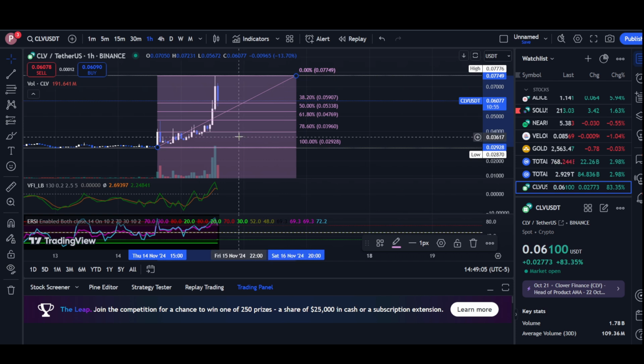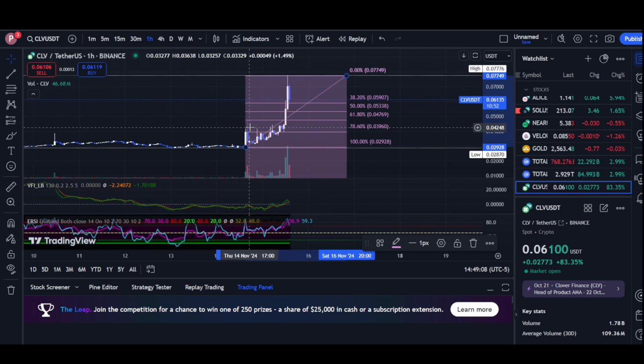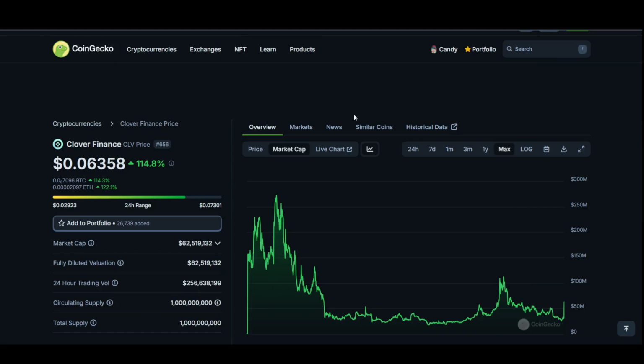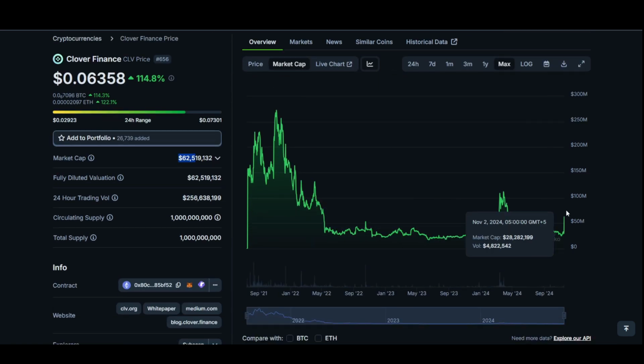And if you are into a pretty risky trade, this is most likely a pretty good entry point for this coin as of now, because I think we do see a lot of rebound for coins like these. If you saw my video on Krill, it did the same thing, and right after that it went down. CLV still has a pretty low market cap, around 62 million. If it goes up again, its previous peak was somewhere around 100 million.